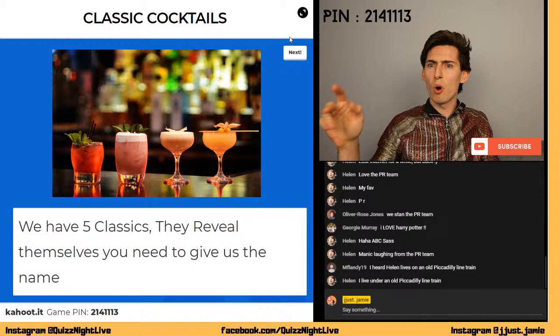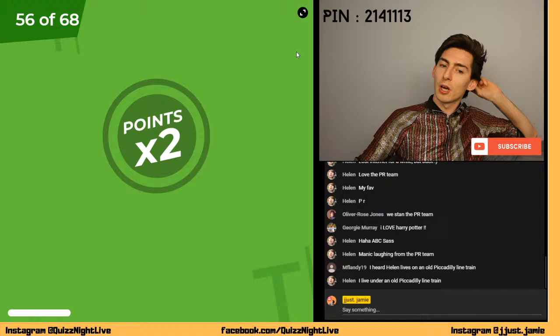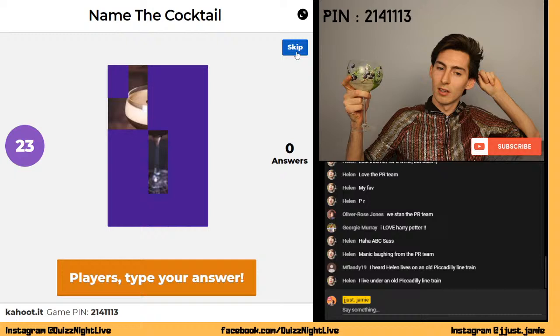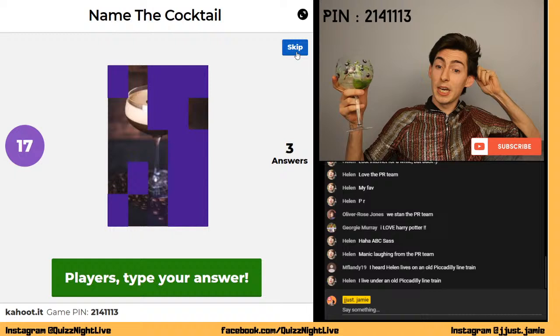Are any of you drinking a cocktail tonight? So this is worth double points, this one. Name this cocktail. Have a look and name it. What is it? Can anyone see what it is? Picture's coming through now. And spelling is key here. I've double-checked my spelling, so your spelling needs to be double-checked too.